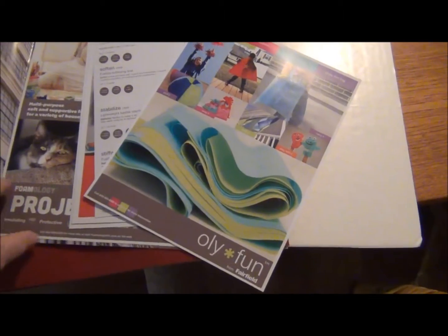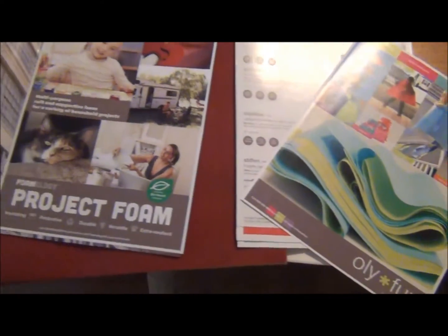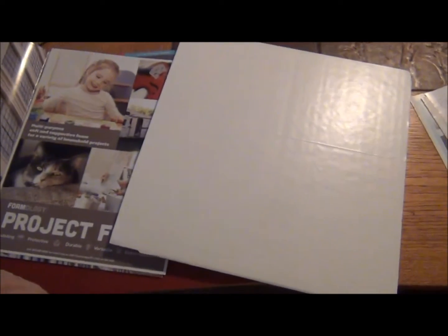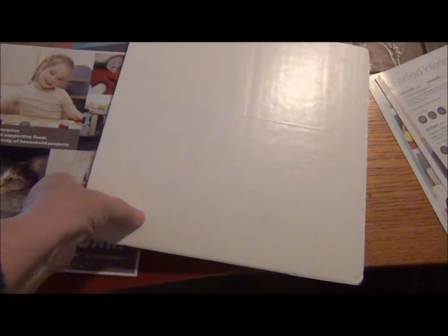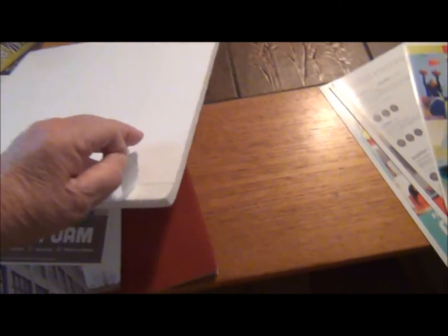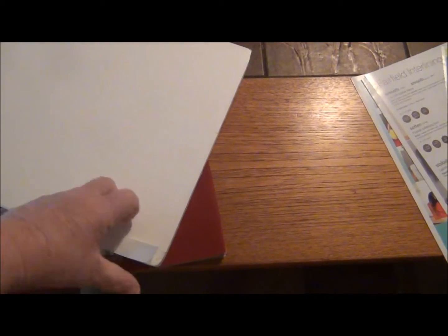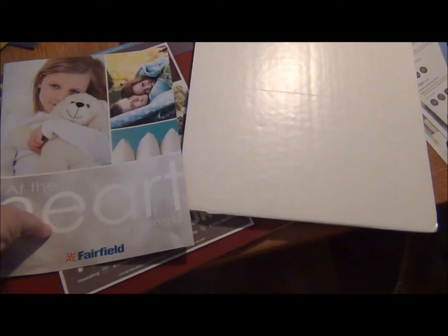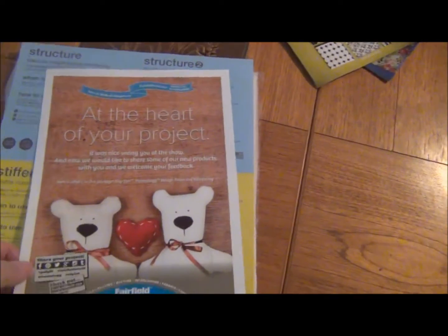And then Foamcology, and I would guess that's what the styrofoam piece is for. As I get more into this, and I just haven't taken the time to look into everything, but this is a piece of styrofoam. It's about a half inch wide, and it has a sticky back. So, love styrofoam. I've used it a whole lot in a lot of different things, so I'll get into that.